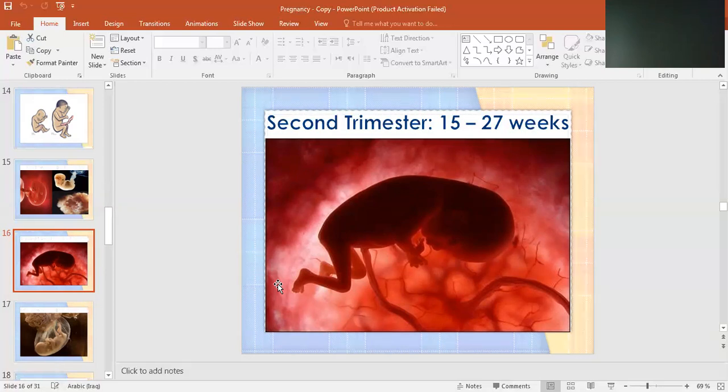Meconium appears from the intestine. Meconium معناته first baby's stool، أول stool للبيبي نسميه إحنا meconium. In 26 weeks, the baby's outline may be felt through the abdomen, and the eyes open now. This is the second 3 months of the pregnancy.